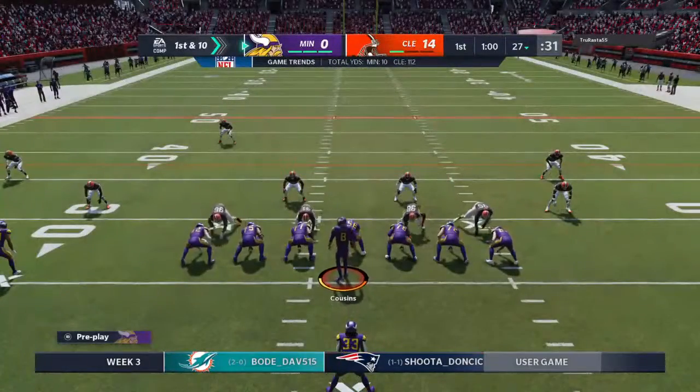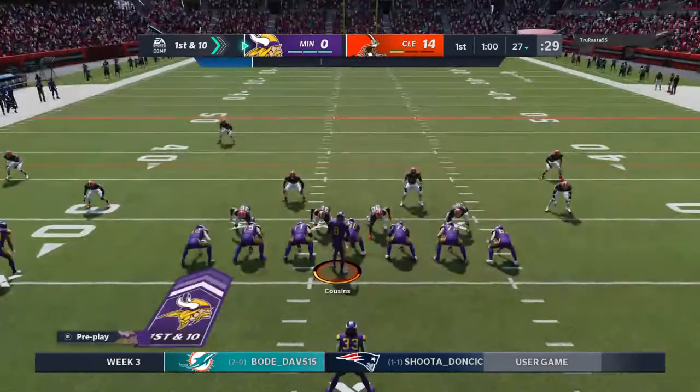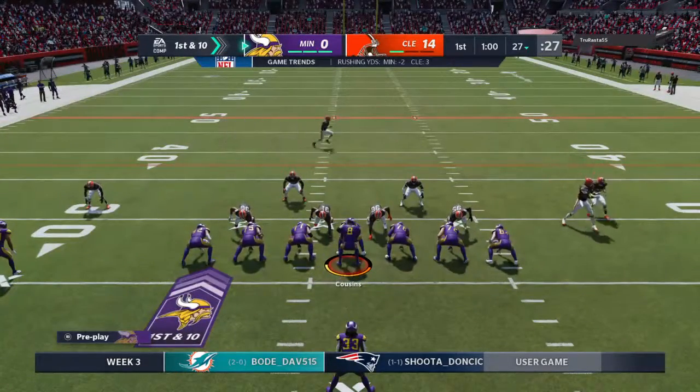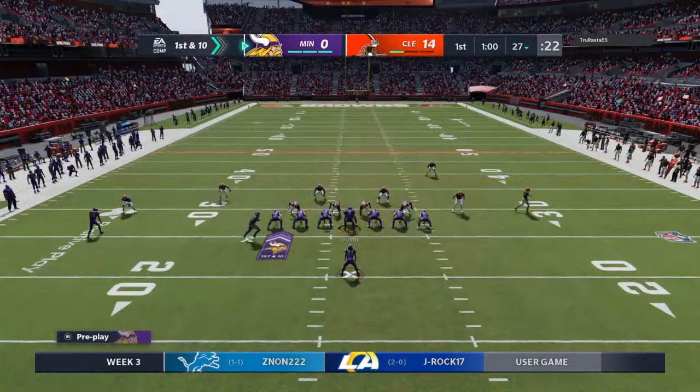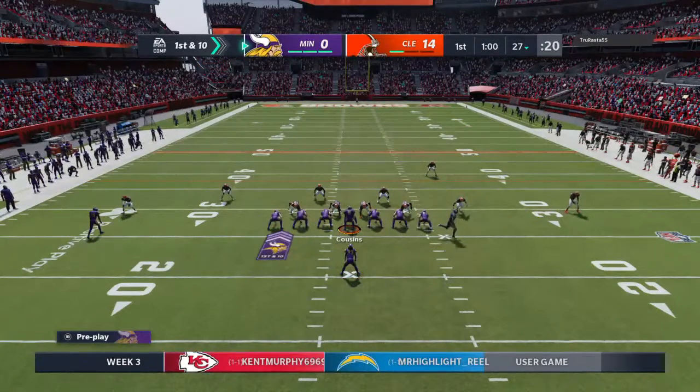Here are the Vikings now to start their next drive. And they're in an early hole. The first drive, they threw the interception. That led to a touchdown. So decent-sized deficit early on. It is, but I think you hit the key words, early on.